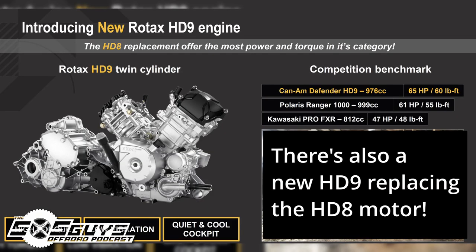The new engine makes its way into their new models. And then there's this new XPS Trail Force tire that they're putting on them, which is their in-house branded tire, which, if my memory serves me right, is made by the same people that make Obor tires. So same big factory that's just making them specifically for Can-Am.